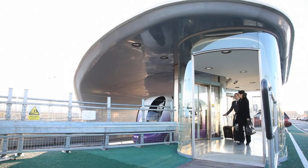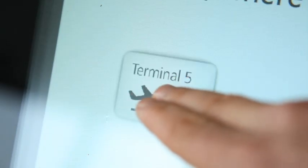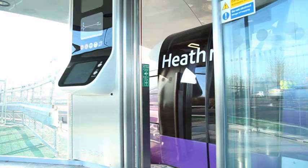This is a driverless pod system, which is a way of getting passengers from the car park at Terminal 5 into the airport. And the great thing about it is it means that we can reduce the number of buses we have going around the airport, which reduces emissions, because these cars work without any electricity being generated on the site and therefore no emissions on the site.